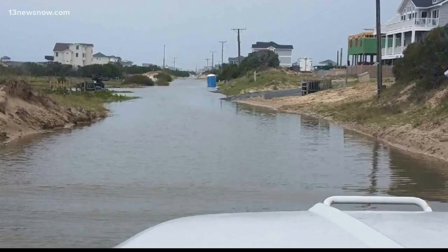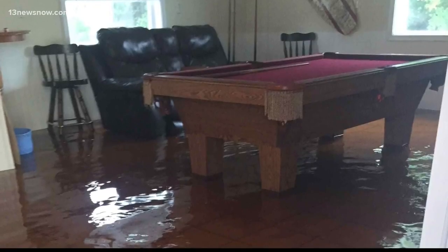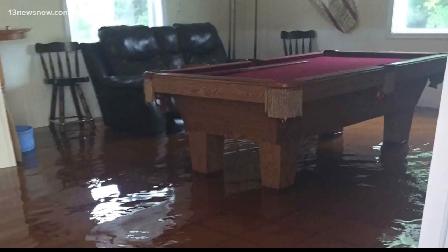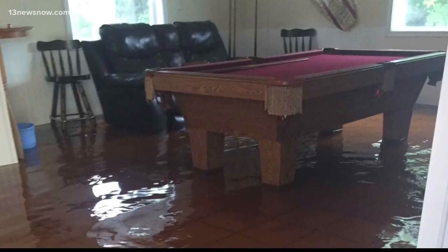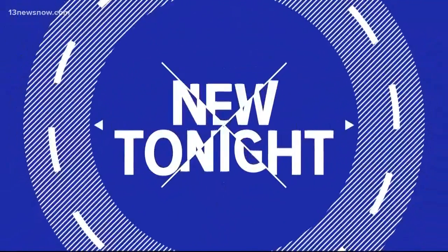Brave souls managed to salvage a little beach time. All of this rain is not only flooding streets and yards, it's also flooding some homes. That's right. In Virginia Beach, the phone is ringing off the hook at waterproofing companies. They're trying to stop scenes like this. Water where it's definitely not supposed to be. With more rain in the forecast, more flood victims are expected. Here's 13 News Now reporter Robert Boyd.